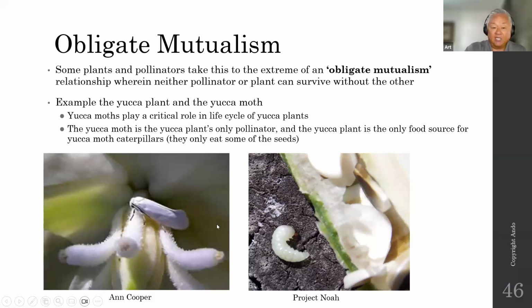So the plant can only be pollinated by the moth, and the moth can only eat the seed. Without that relationship, you wouldn't have either the yucca plant or the yucca moth. So it's a little extreme, but so far it seems to be working out for them. So there you go.